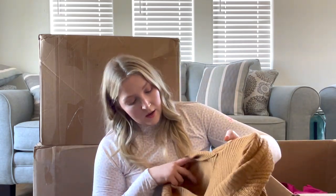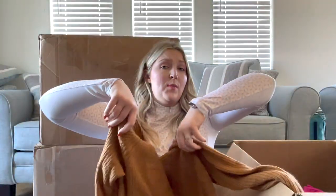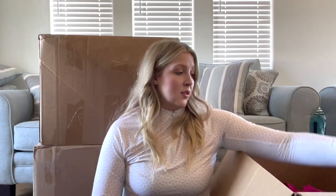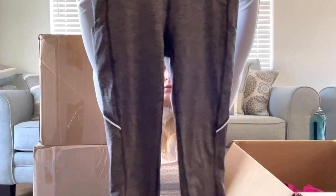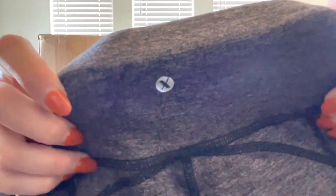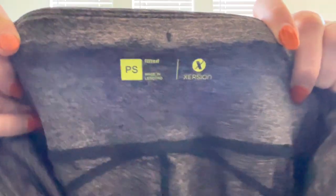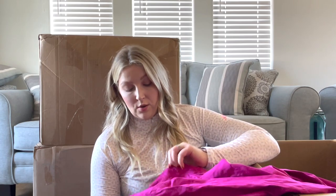Next we have BP. This is an extra small. Oh wow, we need to go in with a sweater shaver for that one. This looks like another Lululemon. No, it's not. Another pair of leggings though. Activewear leggings. I don't know if that brand is worth listing. This is what that tag looks like. What it looks like inside. It does have pockets. We all know that's a plus when we're doing leggings. Okay, the waistband is so not in good condition.